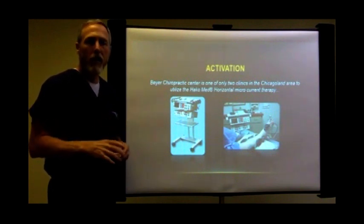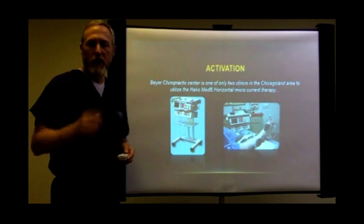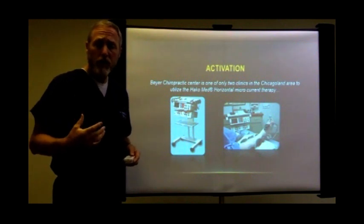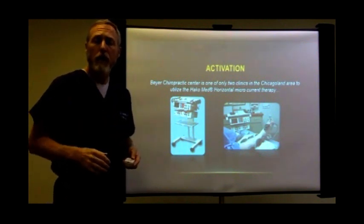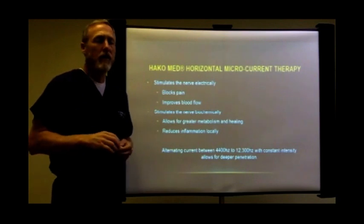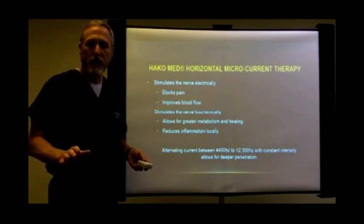HakoMed horizontal therapy is a very specific electrical stimulating device that, quite honestly, there's only a couple of them in the Chicagoland area. I'm one of only two clinics in the Chicagoland area who has HakoMed horizontal therapy for the treatment of peripheral neuropathy. And it's very, very effective. It's different than any other type of electrical device out there. It's not anodyne. It's not any other kind of electrical device.